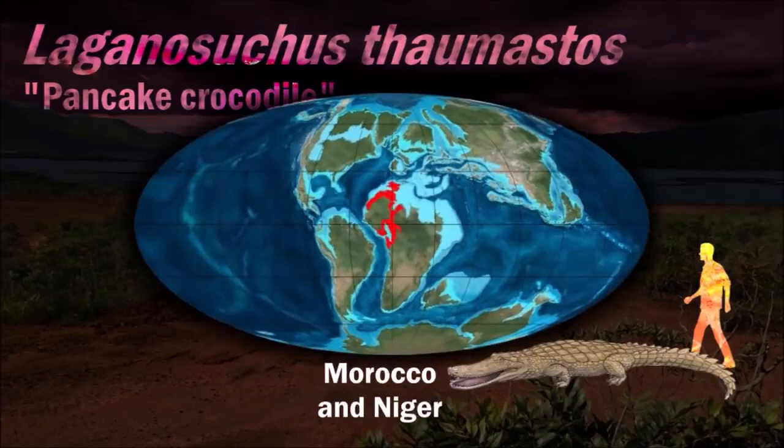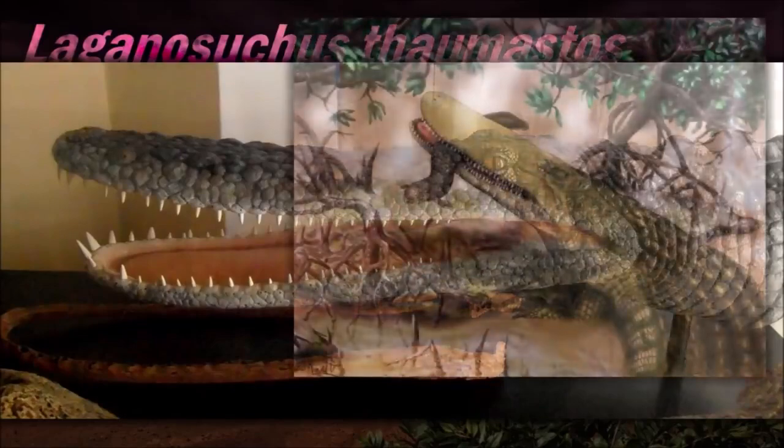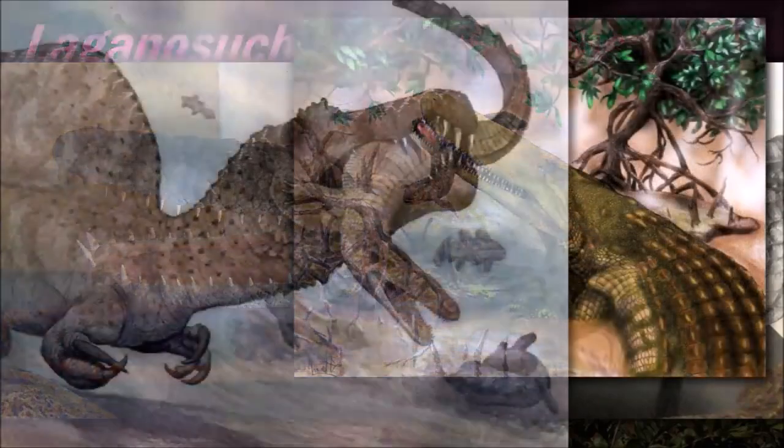Lagosuchus would have stayed motionless for hours, waiting for prey to swim into its open jaws with spike-shaped teeth. It has been named pancakecroc, in reference to the shallow depth of its skull.